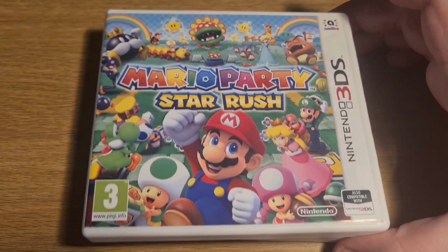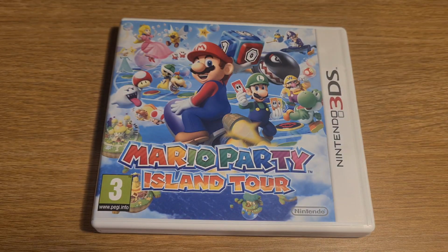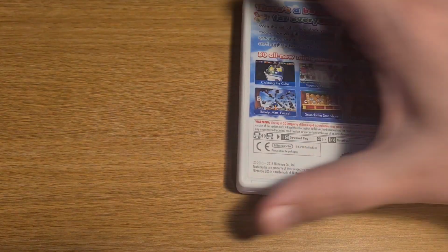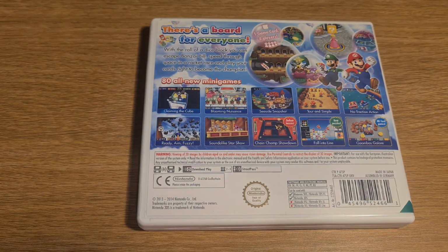A couple of Mario Party games up next. So Mario Party Star Rush and Mario Party Island Tour. I don't think these games work as well on handhelds as they probably do their console counterparts. Maybe that's just me, but I think I have more of an opportunity to play these types of game on a home console.